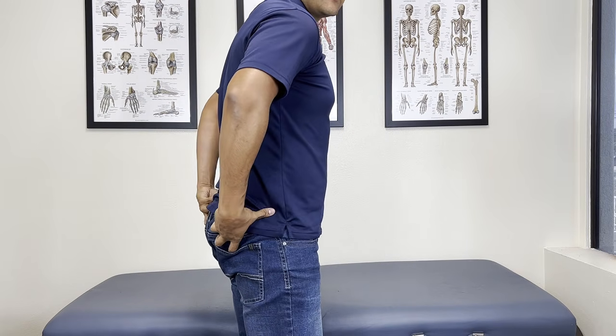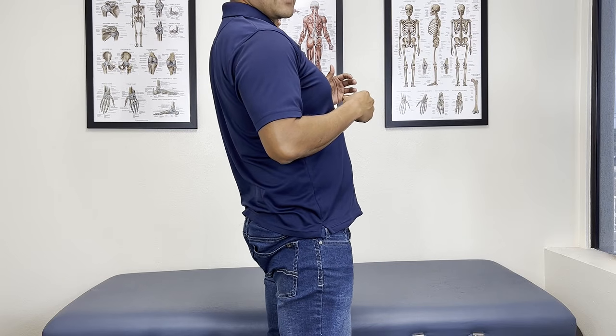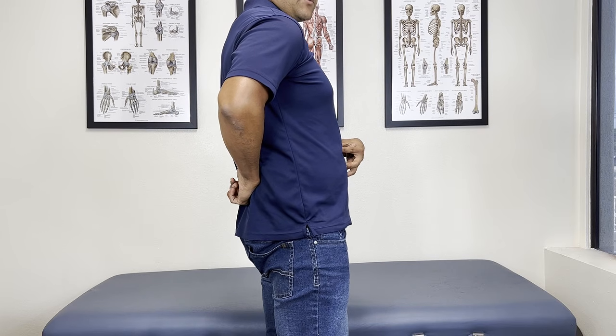If you think of 100%, you can go 100%, but you just don't want to lose your abs in this, because what some people do is they squeeze their glutes and they extend their back, which means you don't have abs anymore.